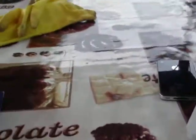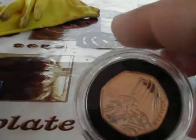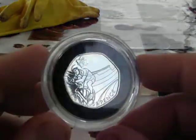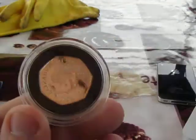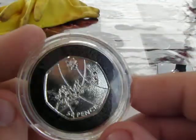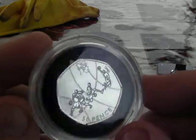Remember my dog from the last video, it was going mental. Wants the ball. Not getting it. Sit up. 50 pence Olympic cycling coin. Silver. And a basketball one. There you go. Wonderful design in that one, as you can see.